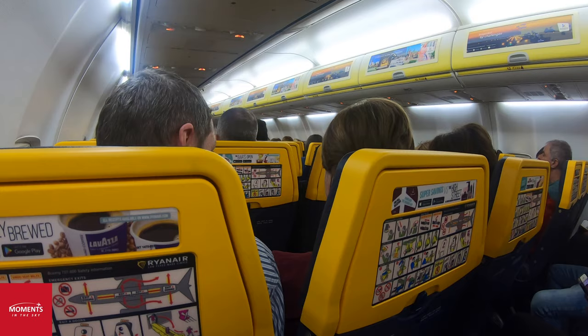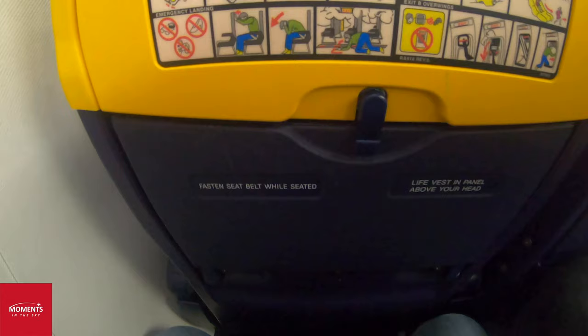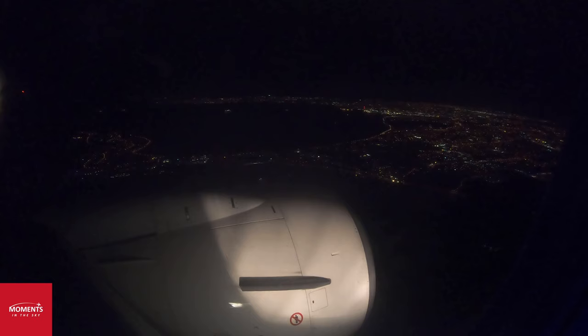With the cabin lights back on, it's time for cabin service to begin. Service was fast, and before I knew it, this 37-minute flight was nearing completion. At this stage, I'll pipe down while we land.